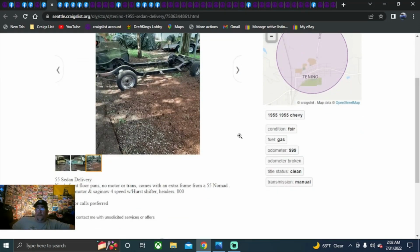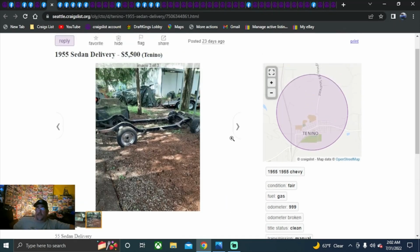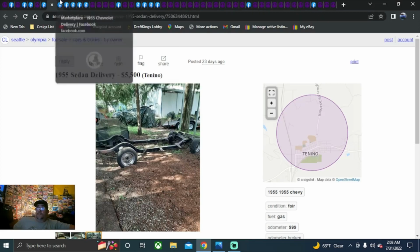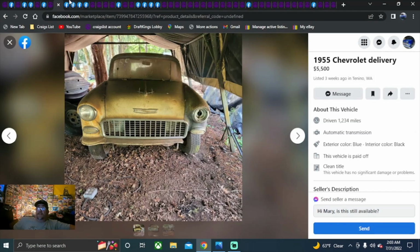No motor or trans. Comes with an extra frame and a 55 Nomad used 350 motor and Saginaw 4-speed with her shifter. Headers, $800 sounds like for that extra. On to another one. That's going to be the same car we just looked at.